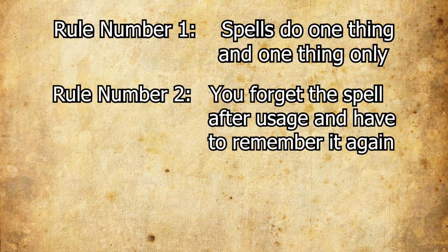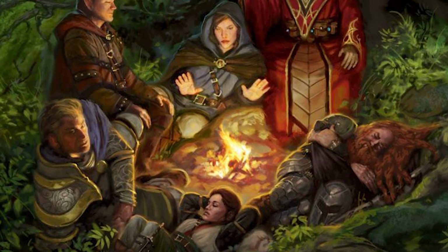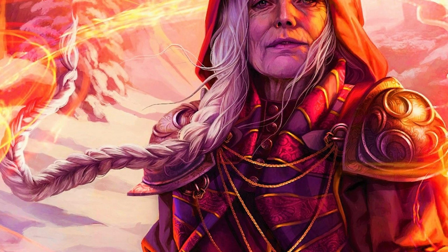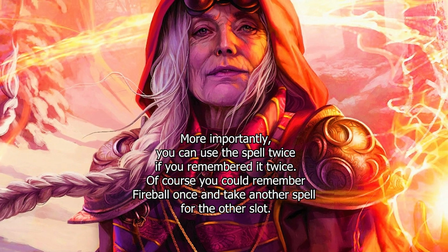Rule number 2. Each of these spells, like Fireball, has to be remembered every morning or after a long rest, before it can be used again. Here's where D&D 5th edition went beyond the rule. Normally, you remember a spell, like the Fireball, which is a 3rd level spell. If you have 2 3rd-level spell slots, you can remember it twice before you forget the spell again.